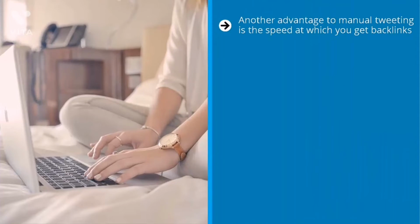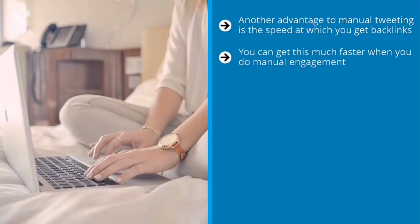They're not losing out. Another advantage to manual tweeting is the speed at which you get backlinks. I cannot emphasize this enough. If you want to boost your website's SEO and you want to get more search engine traffic, you will need backlinks. You can get this much faster when you do manual engagement. The people you're engaging with are in a better position to see that you know what you're talking about. You get to earn their trust and their respect faster.